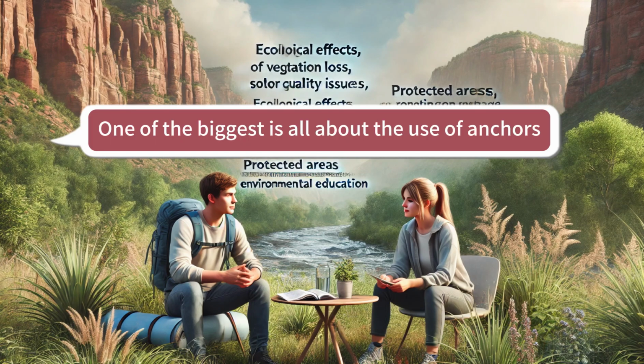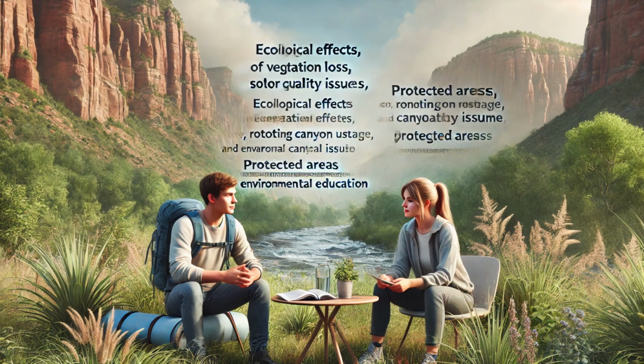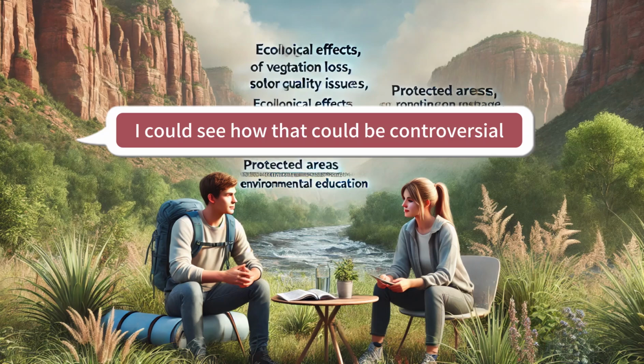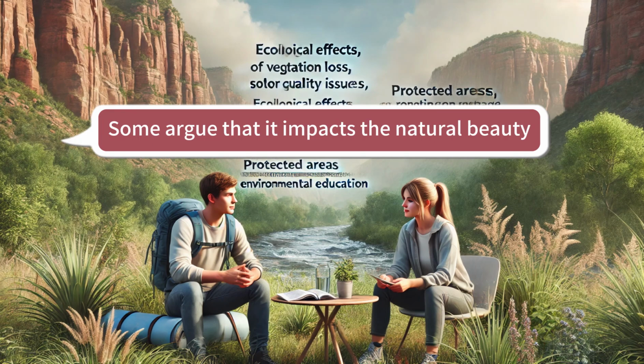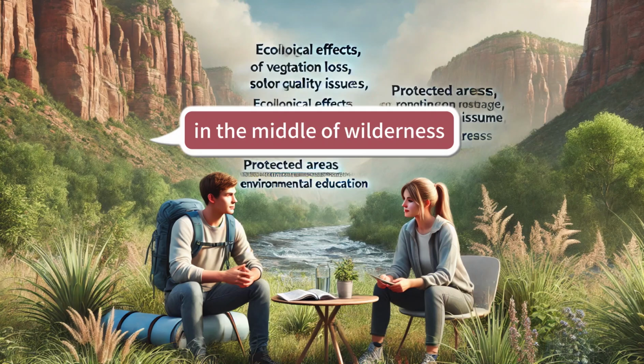One of the biggest is all about the use of anchors. Anchors. For rappelling. Exactly. There are fixed anchors, which are basically bolts drilled into the rock. I could see how that could be controversial. Right. Some argue that it impacts the natural beauty. Yeah, like a little piece of human infrastructure in the middle of wilderness.